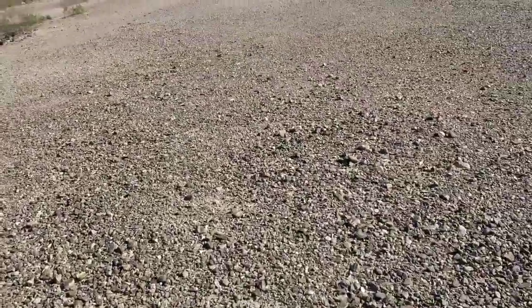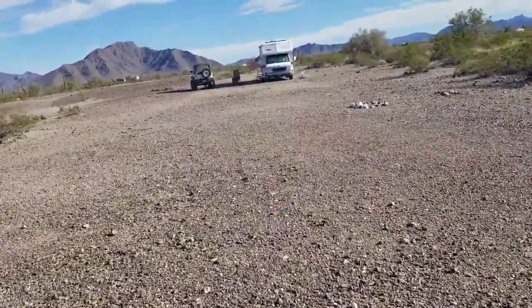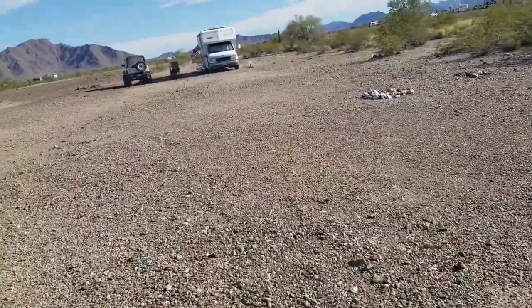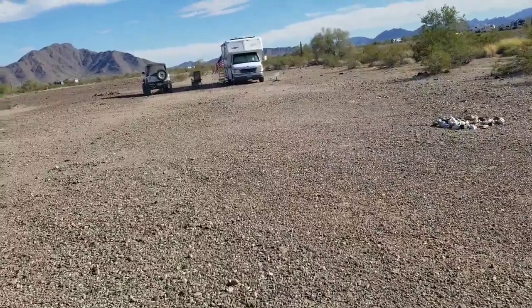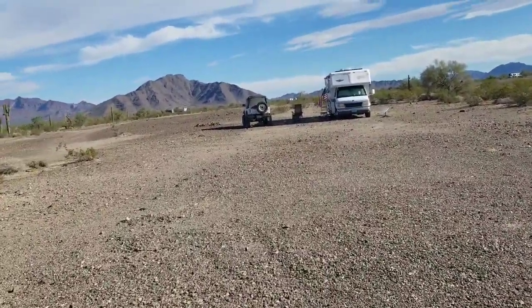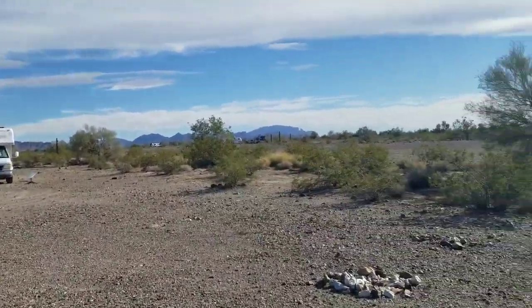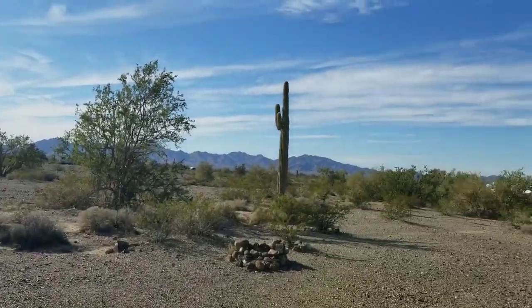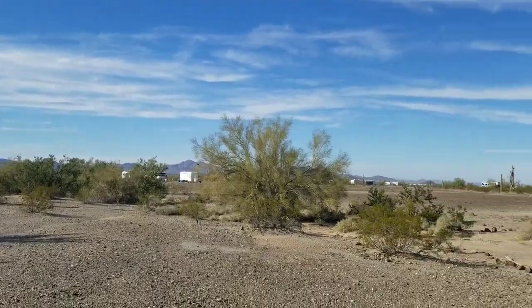So I would say this is probably, don't know, 3 acres, 4 acres. And we got the beautiful mountain views around. Dome Rock, I think, is back over there.